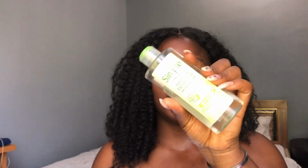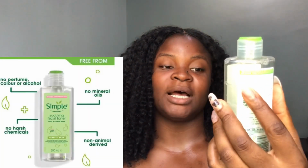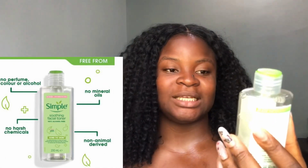After cleansing, I like to go with my toner. This is my toner and it is the Simple Soothing Facial Toner. It's 100% alcohol free. It's kind to skin. It's sensitive skin friendly. Simple is a sensitive skin brand. There are no perfumes, no alcohol, no harsh chemicals. We are all about no harsh chemicals, because everything is a chemical anyway, but no harsh chemicals. So I like to use my, what they call it, cotton pad, and just take it all over my face. The goal is to make sure the cotton pad comes out very clean after I have finished toning. If I see any dirt in it, then I know I didn't do a good job cleaning.